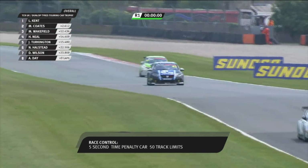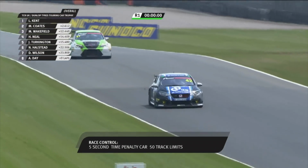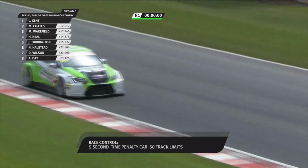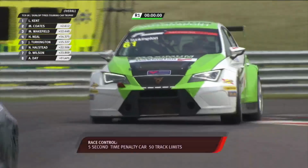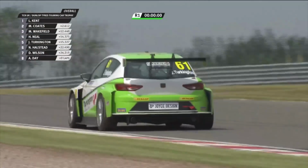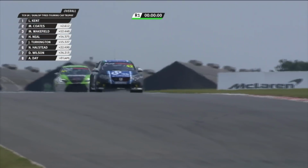There's a 5-second time penalty for Darrell Wilson in the Vauxhall Astra. Looking at the gap now, that visibly looks like less than a second to me, Mandy. Interestingly, Henry Neal just did his personal best lap of the race on the previous lap, a 37.5, so he's clearly got some tyre life left underneath him. But James Turkington, yeah, I would say is catching.